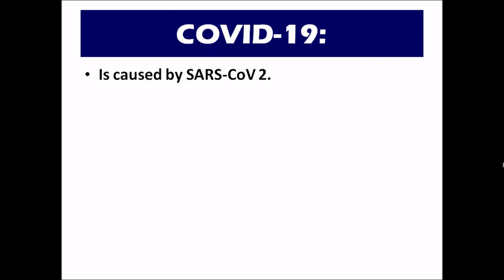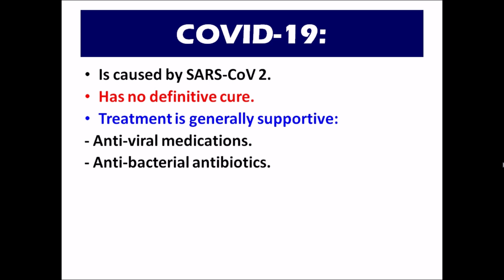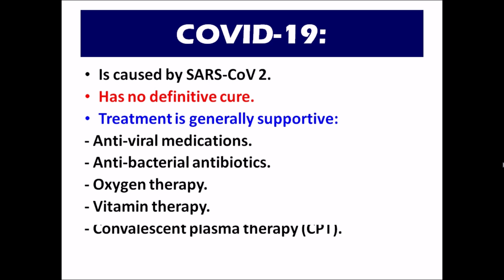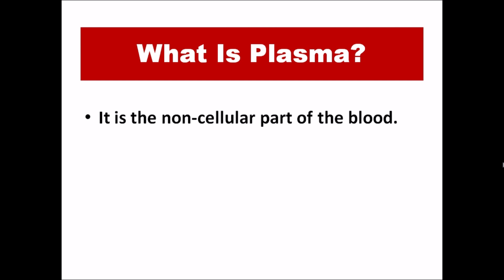As you know, COVID-19 is caused by SARS coronavirus type 2, and it has no definitive cure, and the treatment is generally supportive, such as antiviral medications, antibacterial antibiotics, oxygen therapy, vitamin therapy, and convalescent plasma therapy. But let's see what plasma is.